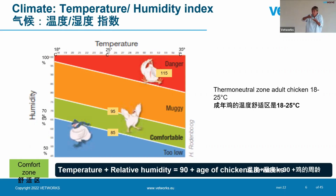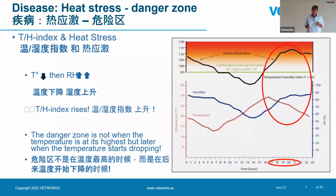And that's, well, as soon as you come above that 25, and then depending on what is happening on the humidity side, of course. And as a rule of thumb, I would say that the sum of your temperature and relative humidity gives you, for the comfort zone, 90 plus the age of the chicken. That's mainly when we talk about the broiler birds, but the same goes more or less for the layer birds.